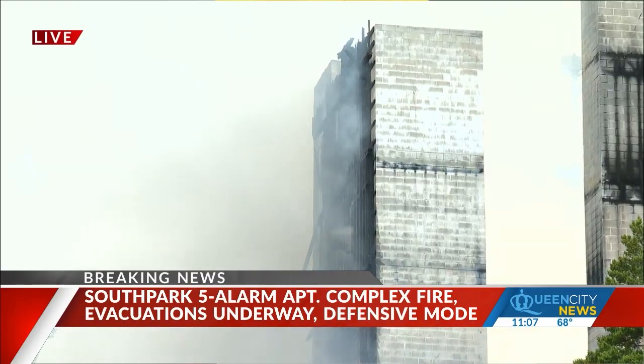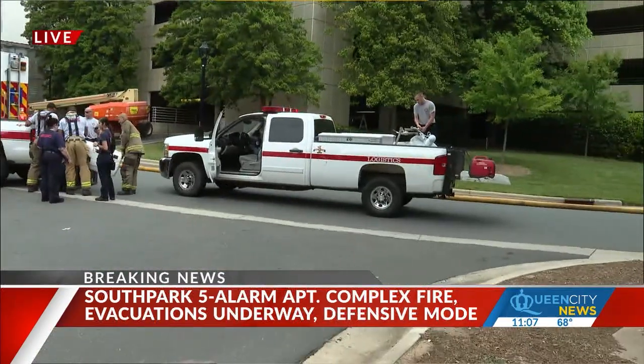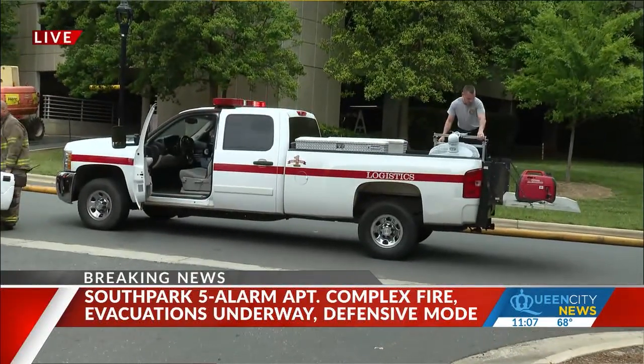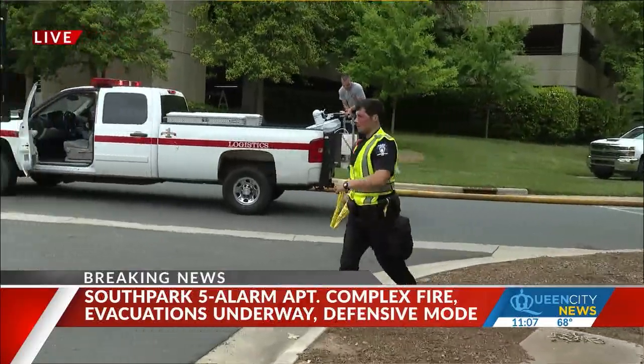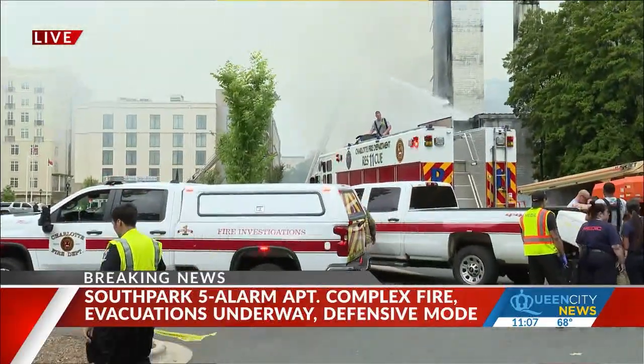Now, I'm not an expert. I would say it's under control at this point, but it's still on fire, so they're going to be here for quite some time. CMPD's chopper, Snoopy, has been circling all day. You can only think they're helping, kind of telling them where the flames might be from the air.